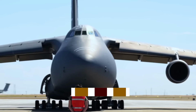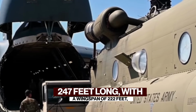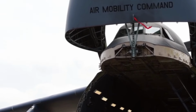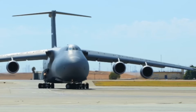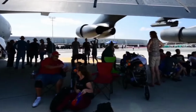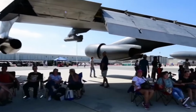At an incredible 247 feet long, with a wingspan of 222 feet, the C-5 Galaxy is more than just an aircraft. It's a flying warehouse. It's standing in front of something so tall, about 65 feet, that you'd have to crane your neck just to see its top. It's no exaggeration to call it the backbone of America's strategic airlift capabilities.